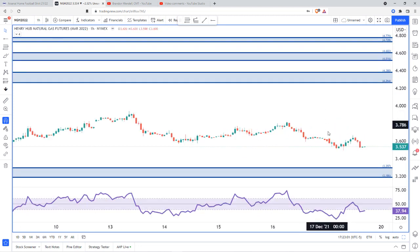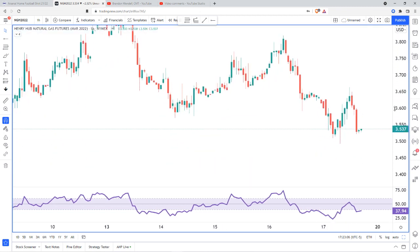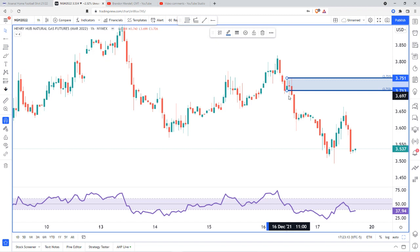We can drop down to a 60-minute chart, and there we have something. So now we've got opportunity, perhaps. If we rally up on Sunday or Monday, we may run into this area of supply. Let's just check. Okay, so we got 3.713 to 3.751 as an area of supply overhead. Now we could look for a possible selling opportunity if prices do end up breaking to the downside on nat gas. Other than that, not really much going on there.